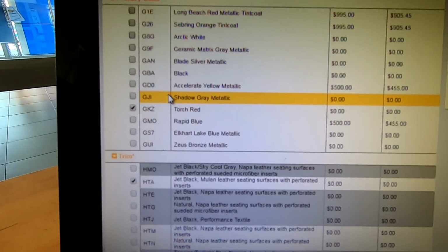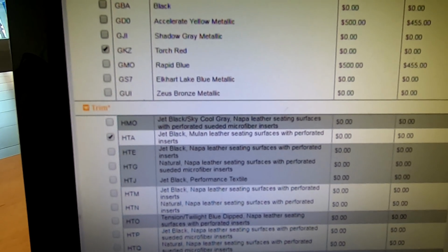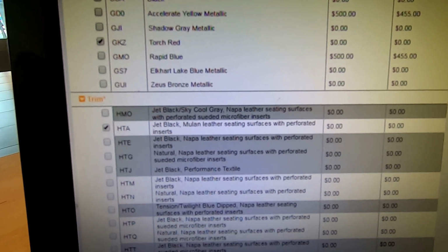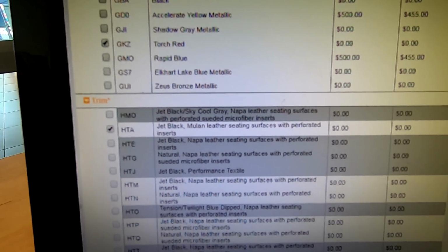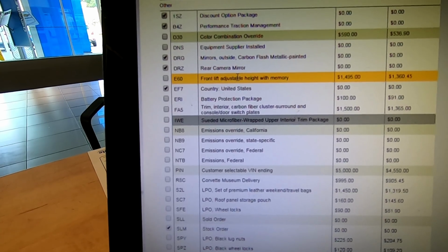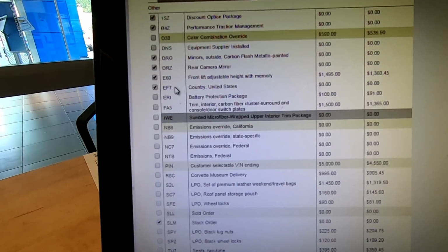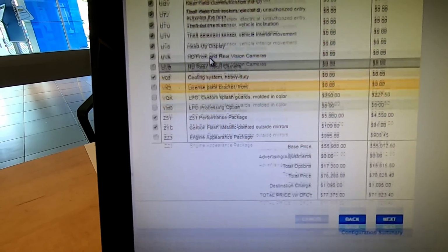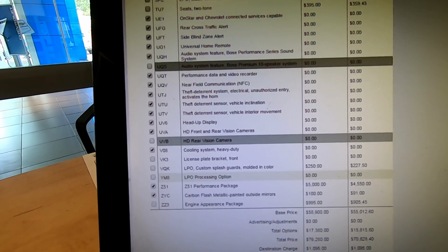At the end of the day, I'm going to get a torch red C8 with jet black leather interior, carbon flash painted open spoke wheels, carbon flash painted side view mirrors and rear spoiler, Z51 package with magnetic ride control, 2LT car. And of course, guys, I've talked about it 100 times, but the front end lift is a really awesome option. I am definitely checking that box, with the 1,000 different GPS locations that it will automatically store. I've talked about it a couple times, but the way it works in my driveway, I kind of need it. So I'm definitely putting that on there.